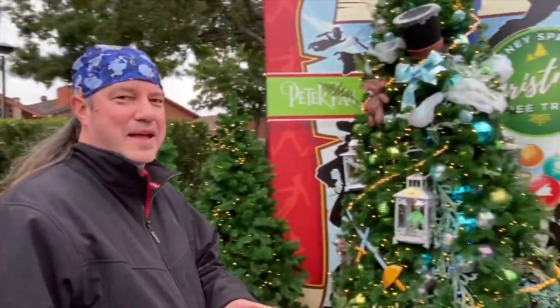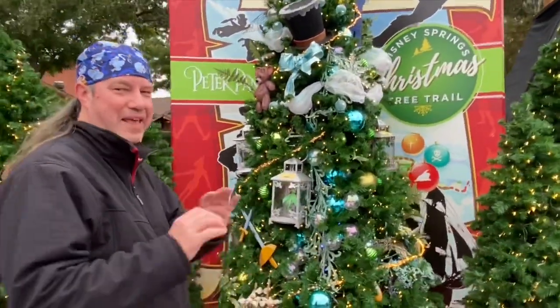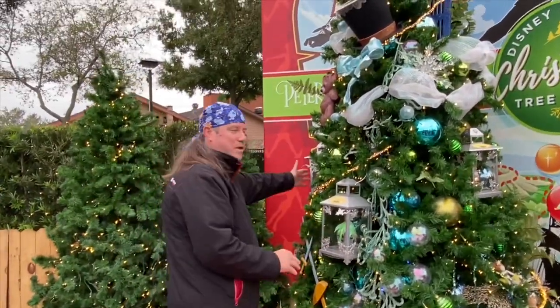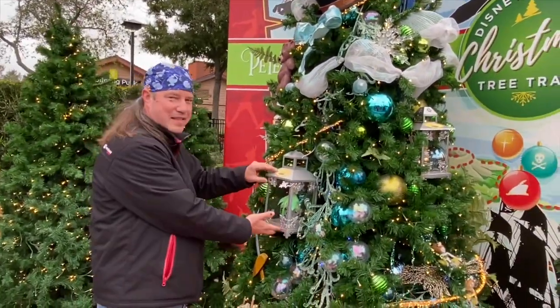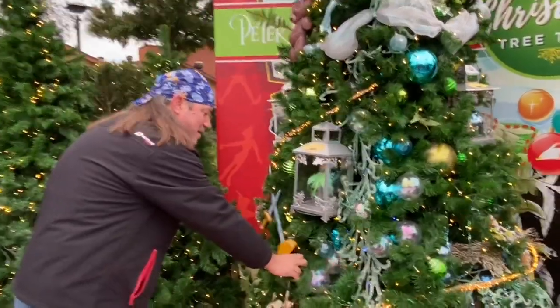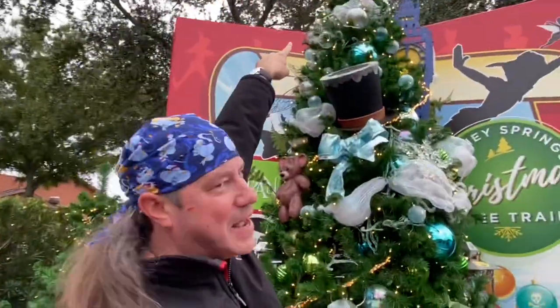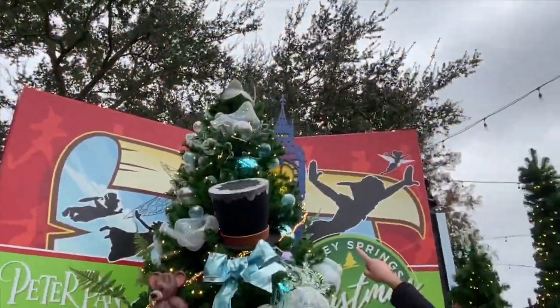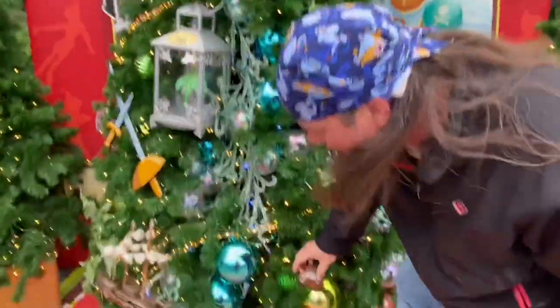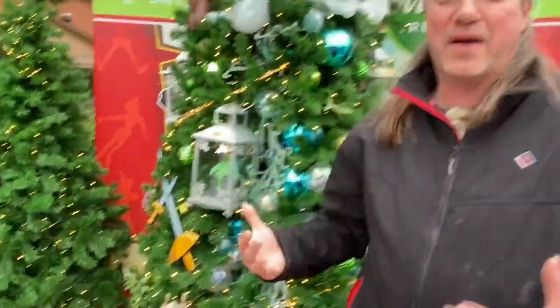The Peter Pan tree is something you want to stop and take a look at. There's everything on it. I mean, they usually have different ornaments of Tinkerbell. Remember, you can get these for purchase inside the Christmas store at the Springs. But they've got swords, Peter Pan's hat on top, the clock tower. I mean, all kinds of different ornaments, treasure, Captain Hook's ship, all kinds of stuff out here.